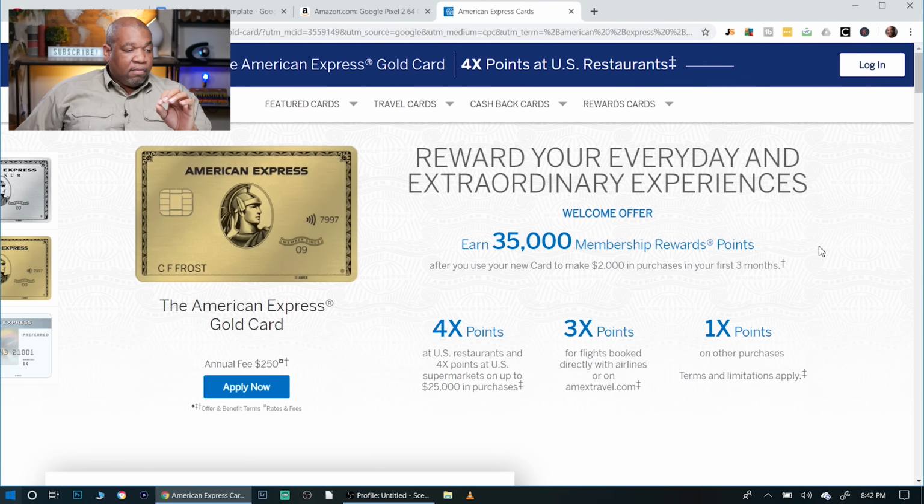Now, there were sign-up bonuses last year, the 50,000 sign-up bonus. I have not seen any recently, but they can still be out there. So do some research. And in the comments section, if you guys have any links or anything like that to the 50,000 point sign-up bonus, please put in the comments and you can help other people out to find that.